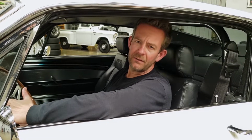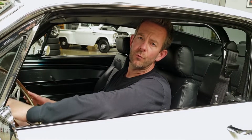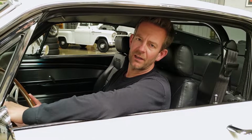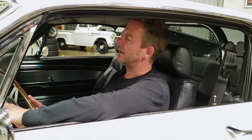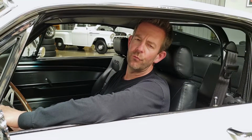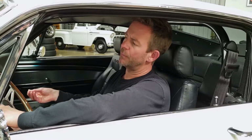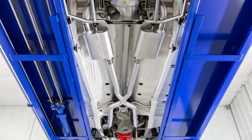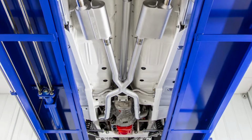Again, the back was mini tubbed to fit this custom rear end. It's an awesome rear end. If you haven't seen it, you got to check it out on our website. The rear end alone is worth a ton of money because it's got really, really high-end components such as inboard disc brakes.